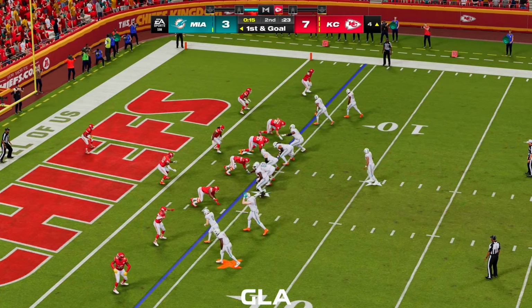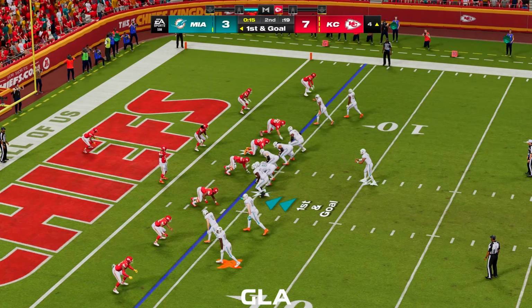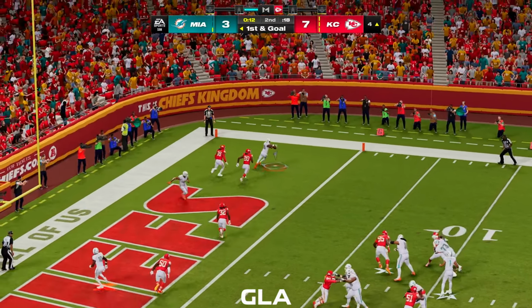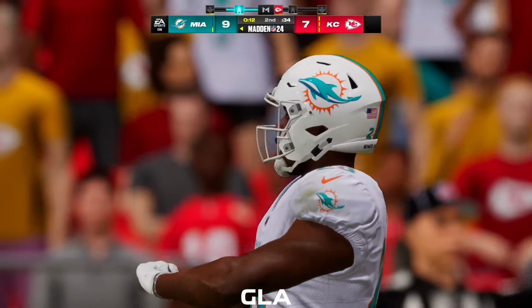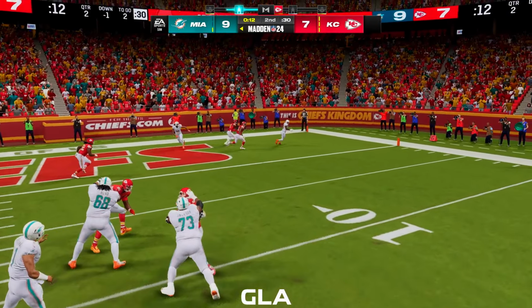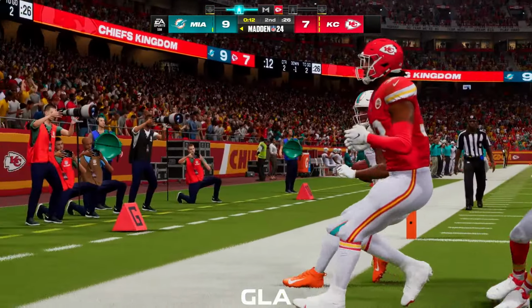Two big plays in succession. Not sure this D knows what hit them, but now they got to get ready. It's first and goal. From the gun, it's Tua. He's got it. Touchdown, Dolphins. Devon Achane, as the first half is winding down. And the Dolphins have taken the lead here in the final stages of this first half.